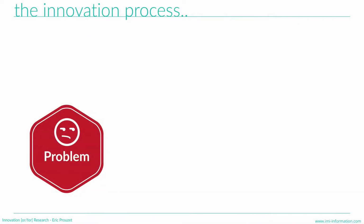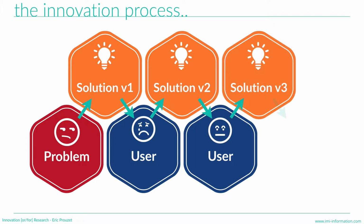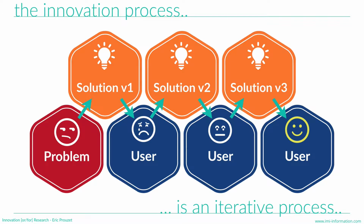It means that the innovation process, we know that it begins with a problem. And with this problem, it's not about trying to find a solution in your corner, in your lab, and trying to sell it. It's actually to start with a solution, version 1 of a solution, ask the user what they like, what they dislike, then come with a version 2 and do it until users say, okay, this solution, if you can bring it to me tomorrow, I will pay for it. It means that the innovation process is actually an iterative process.